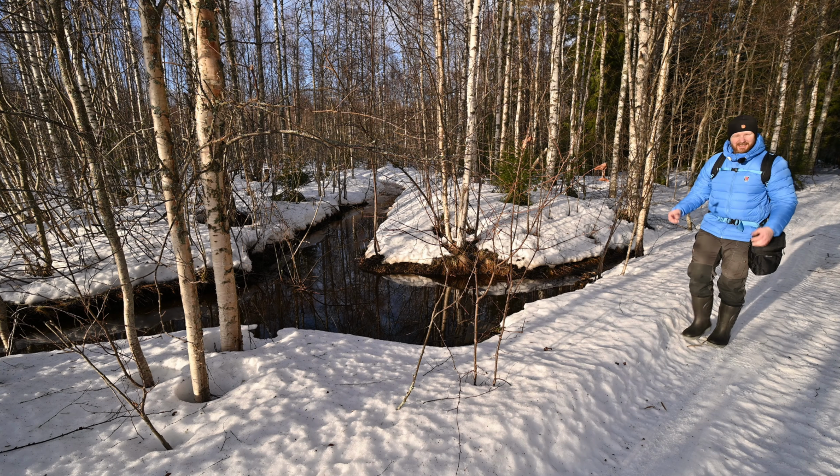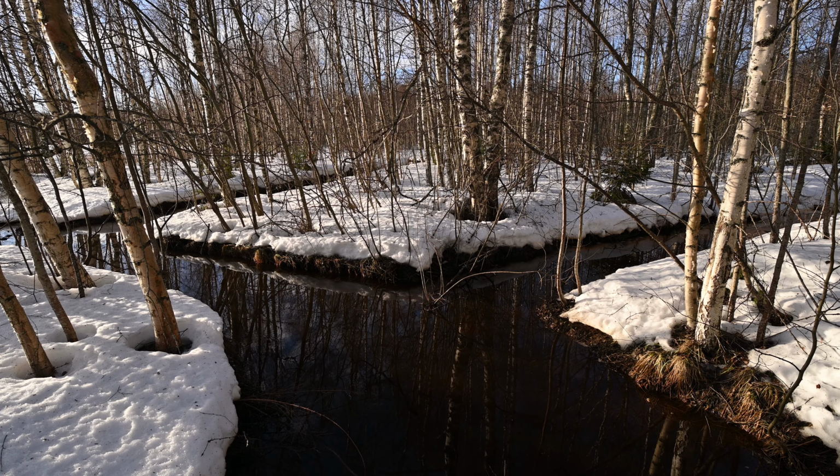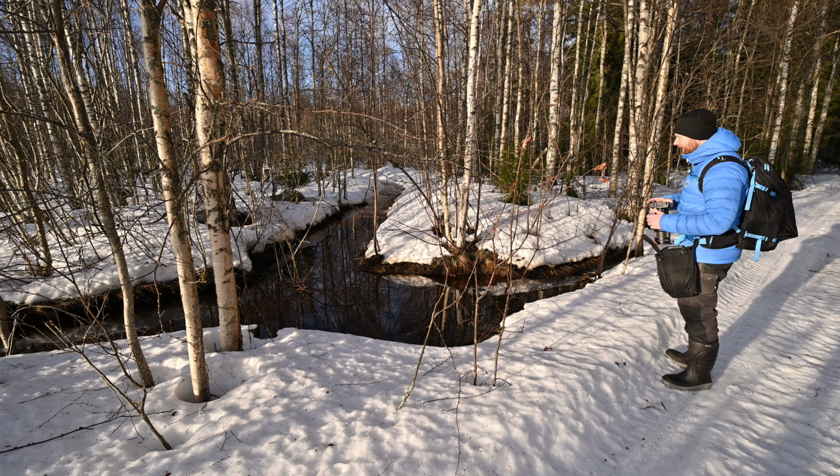It truly feels like a spring day. The creeks are filling up, a lot of meltwater here, and create some really nice reflections on the water surface. So I might get a shot here as well.